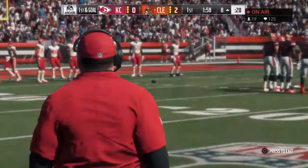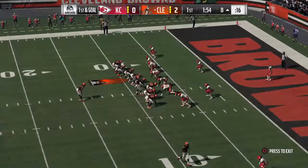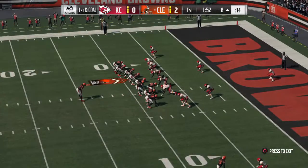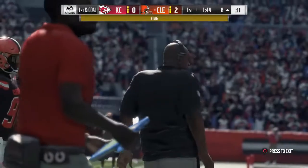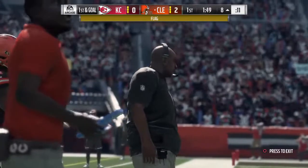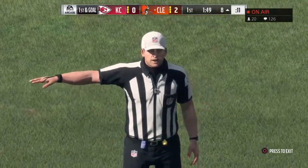The offense operating inside the 10 at the 8 here. It's 1st and goal. Here we go. 3-19. Now contact up front as penalty markers come in. Who is this against? Neutral zone infraction, defense.